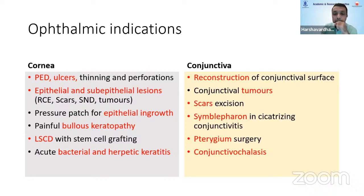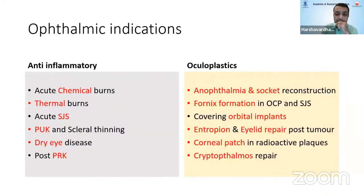Conjunctiva, it can be used to reconstruct the ocular surface after removal of conjunctival tumors, scars, treating symblepharon, after pterygium surgery, as a replacement for conjunctiva in case we don't have adequate conjunctiva, and in conjunctivochalasis. As an anti-inflammatory, it can be used in acute chemical burns, thermal burns, acute Stevens-Johnson syndrome, PUK, dry eye, and post-PRK.